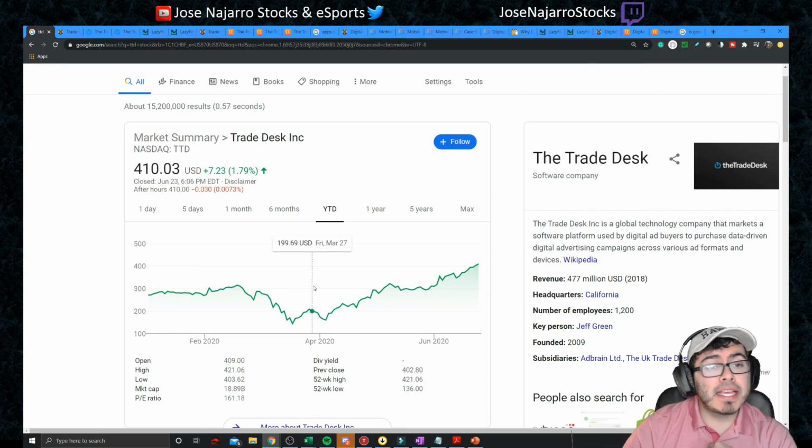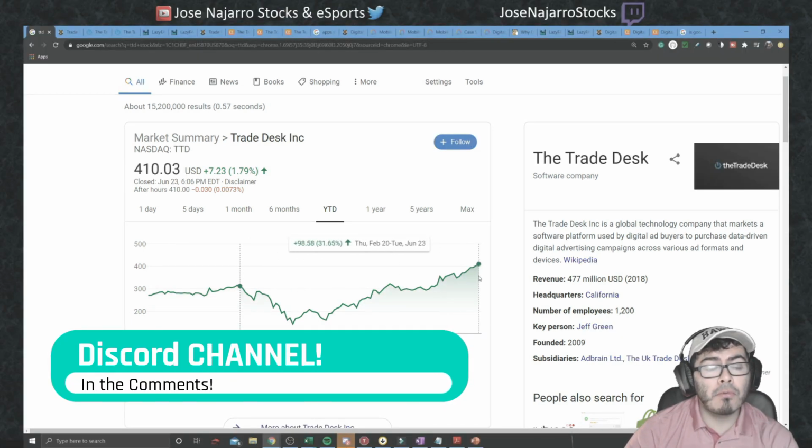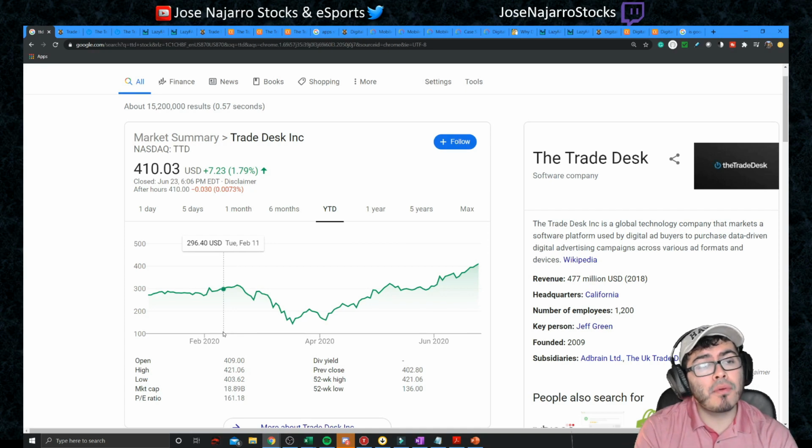Alright, so first let's take a look at the price performance. We'll take a look from February 20th. Trade Desk has actually gone up about 31% from February 20th, and that's the date I chose because that's when the market pretty much started tanking. The market cap for Trade Desk right now is about 19 billion.